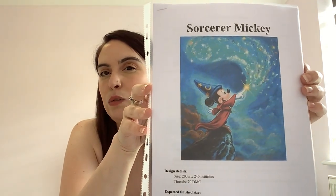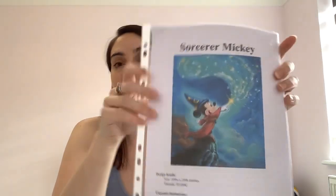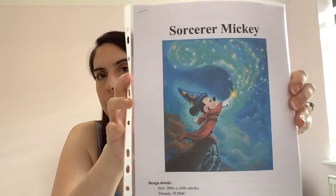This is Sorcerer Mickey. It doesn't say who it's by, so I have got it written down in here. Let me just flick to... It's by 447 Shades of Cross Stitch. They're a seller on Etsy. I will leave them linked down below.